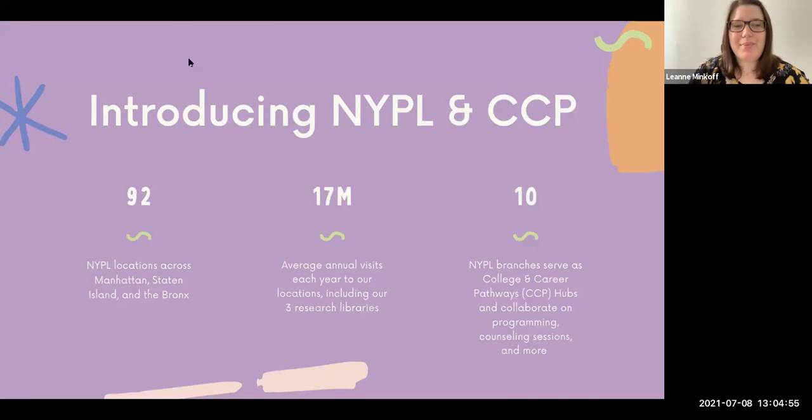All right, so before we jump in, I'd like to provide a general overview of how the New York Public Library is organized and how College and Career Pathways, which we will now call CCP, fits into that organization. So the New York Public Library, which we call NYPL, is made up of 92 locations across 3 boroughs, which includes branches and research libraries, such as the beautiful building we all love near Bryant Park with the Lions. NYPL, as you could probably assume, receives a lot of visitors per year, over 17 million on average, actually. These visitors explore our vast resources, digital collections, and attend our thousands of programs per year.